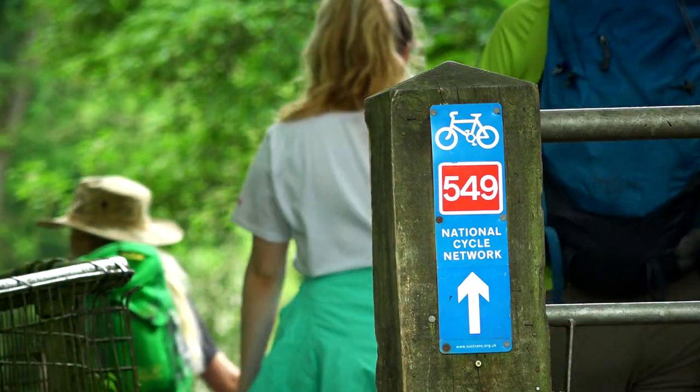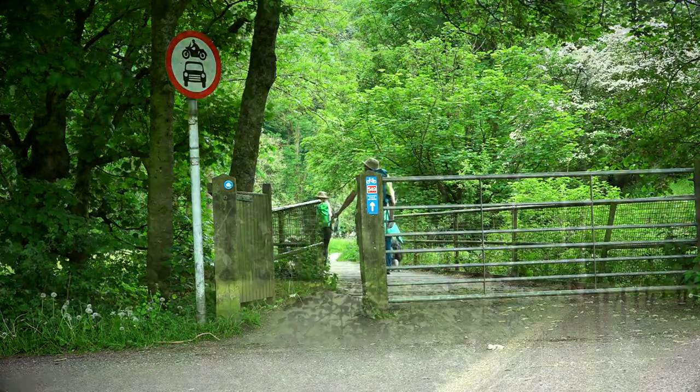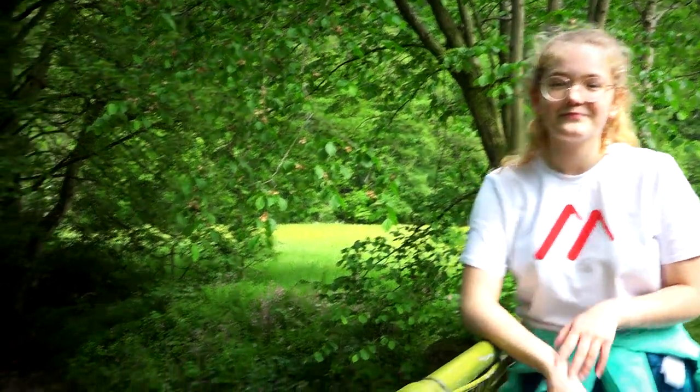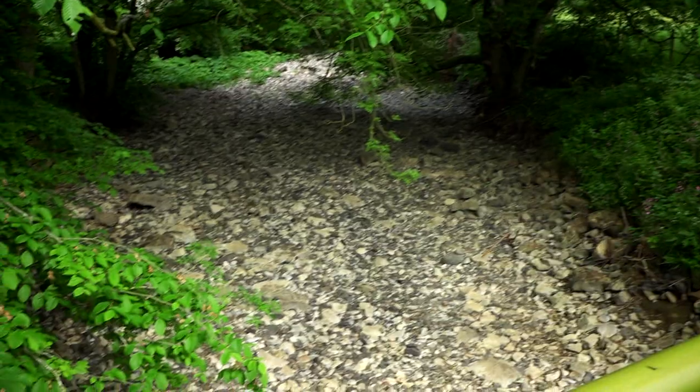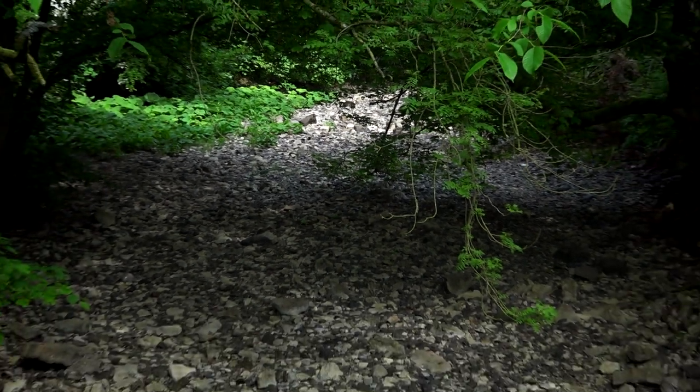We're also crossing over the River Manifold again, but be prepared for a surprise here. The River Manifold often disappears beneath the porous limestone ground and reappears in islands. So that lovely flowing river has all disappeared underground.